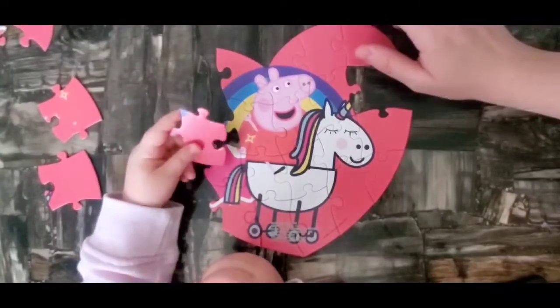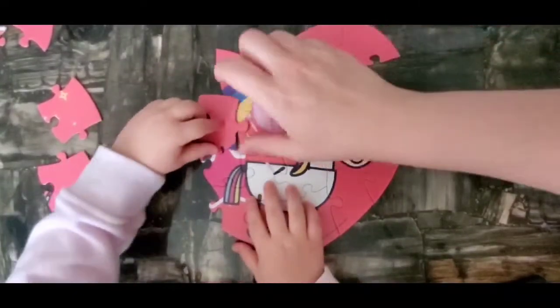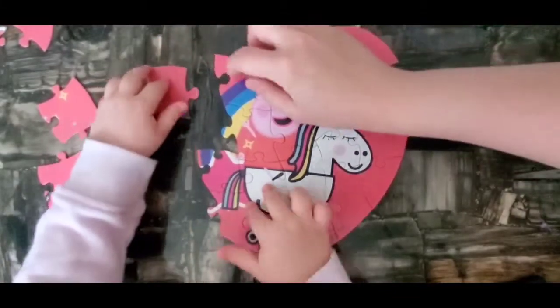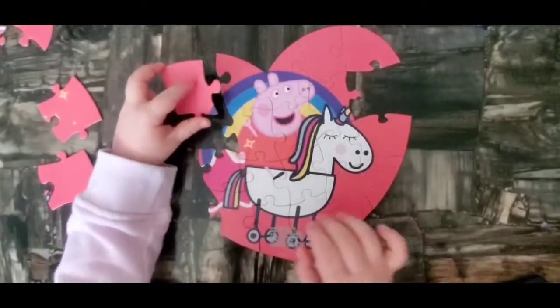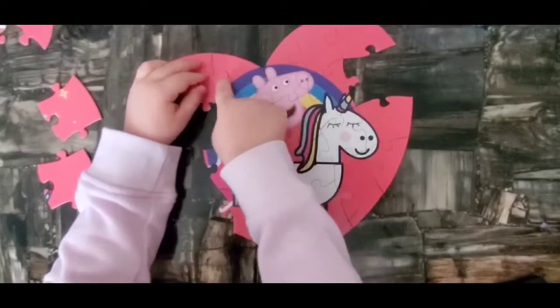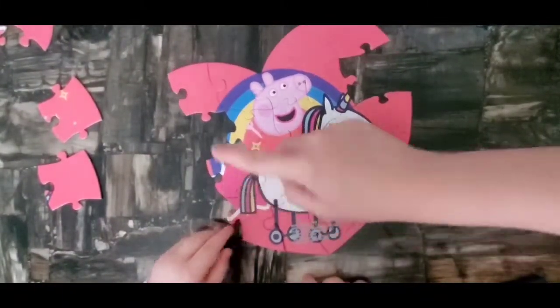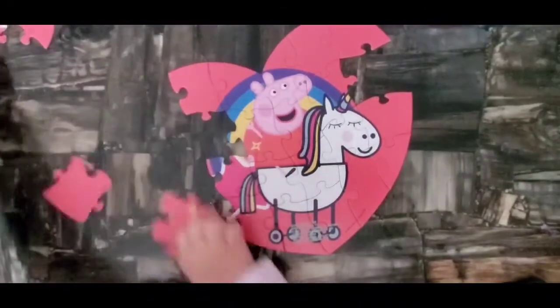Put it right here. Good. Right here. Okay. You put it. No, you put it. That's why it goes right here. How about you get the star pieces? Okay. And the unicorn pieces.